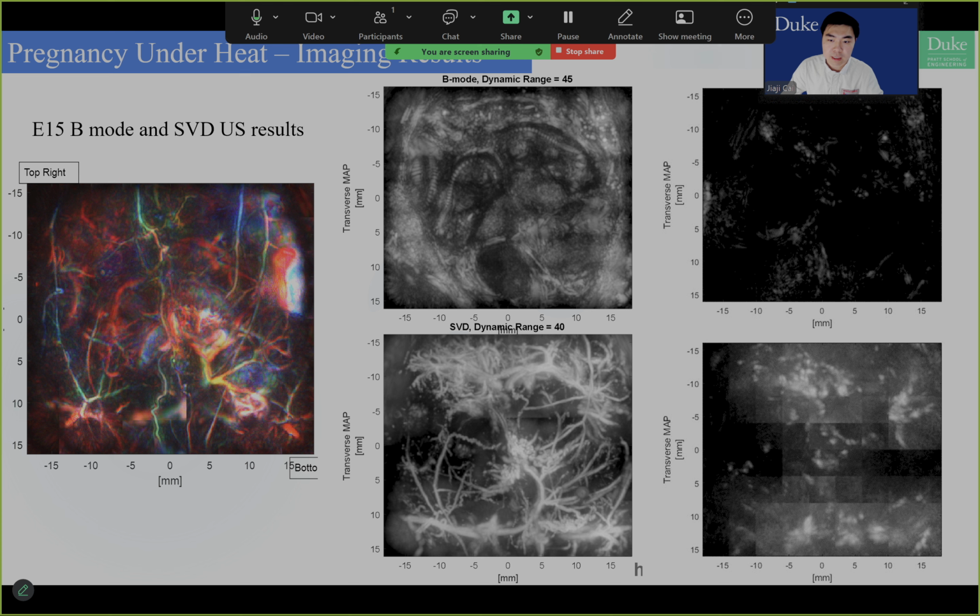From B-mode, we can see the baby's spines, and the SVD image gave us a clear view of a broadly-shaped vascular structure, circled out. I used clues from ultrasound images to help me locate the position of the placenta back to the PA image shown on the left. The videos here are the corresponding single slice videos.